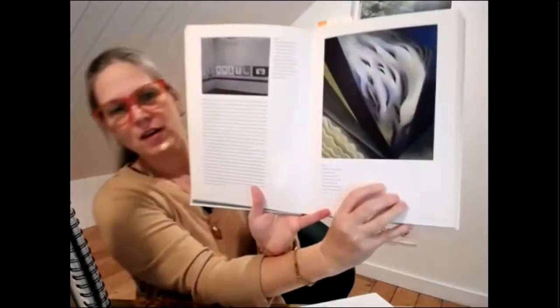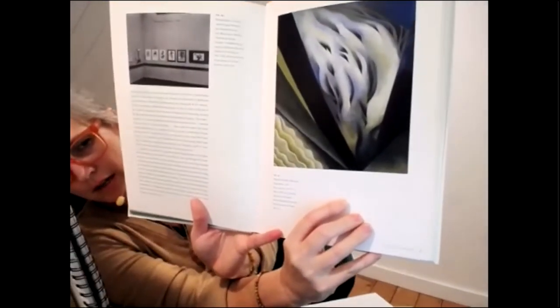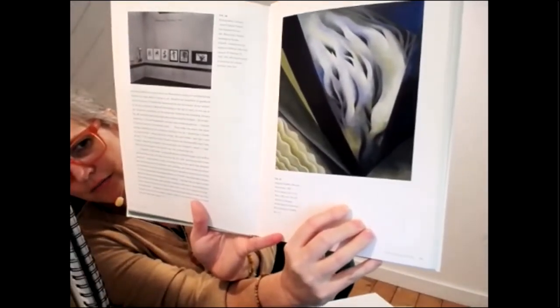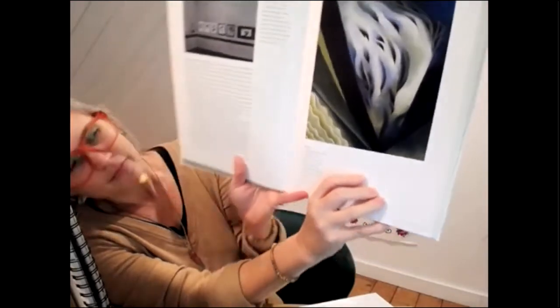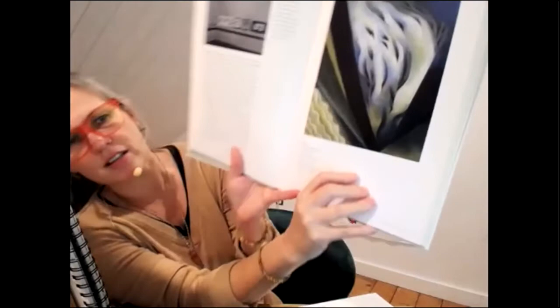Now, this is one of my favorites. I used to have this as a poster board on my wall. Green and Blue Music, it's called. Isn't that neat? It's so hard. Doesn't even do it justice, does it? Just think of that. You've got the painting. They took a picture of it, they put it in a book, and now I'm trying to show it to you through a video. But you get a little bit of the feeling, at least.